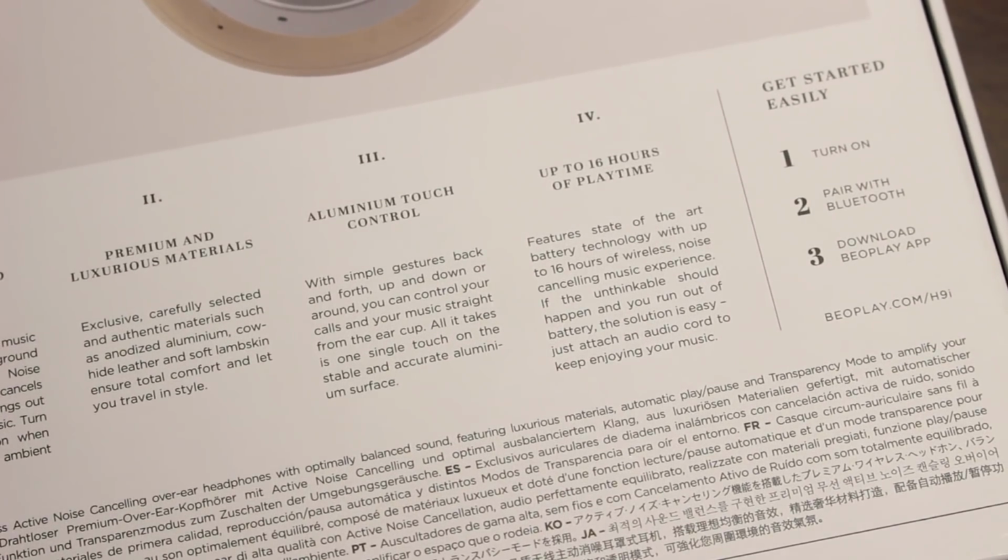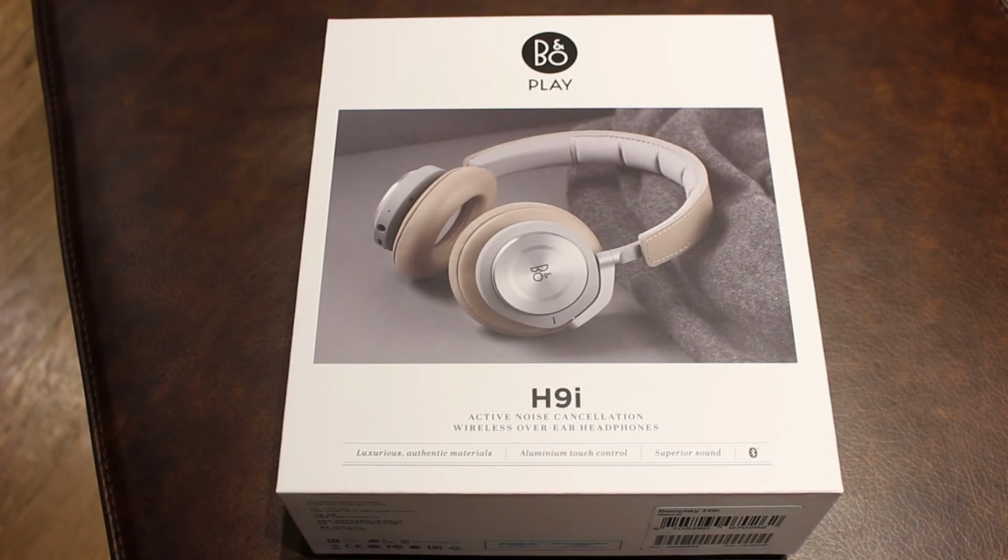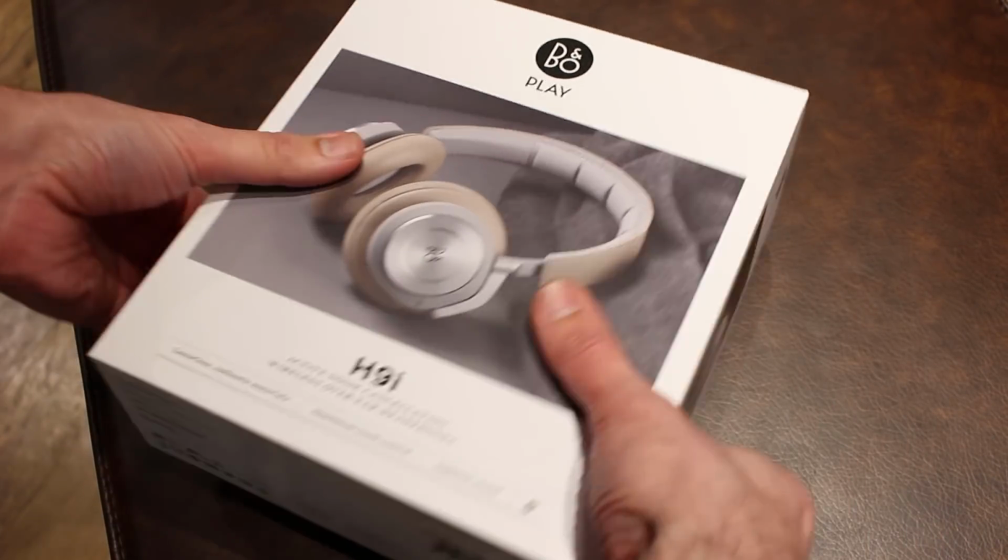And up to 16 hours of playtime. Features state-of-the-art battery technology with up to 16 hours of wireless noise-cancelling music experience. If the unthinkable should happen and you run out of battery, the solution is easy. Just attach an audio cord to keep enjoying your music. Now, you know, it's all marketing and I get that, but if the unthinkable happens, nuclear war is unthinkable. You know, running out of battery in your headphones is mildly inconvenient at best. Come on now.